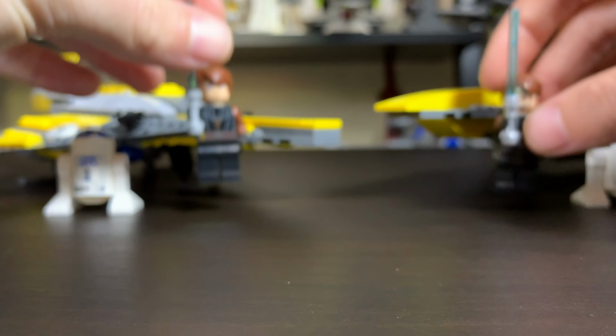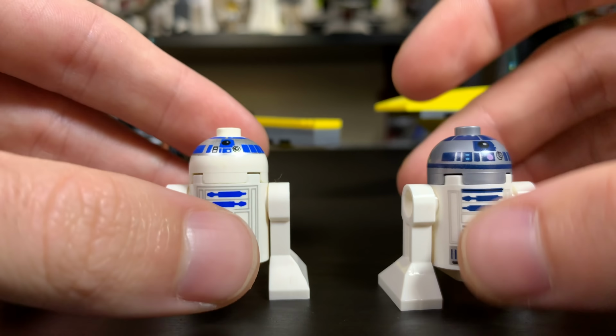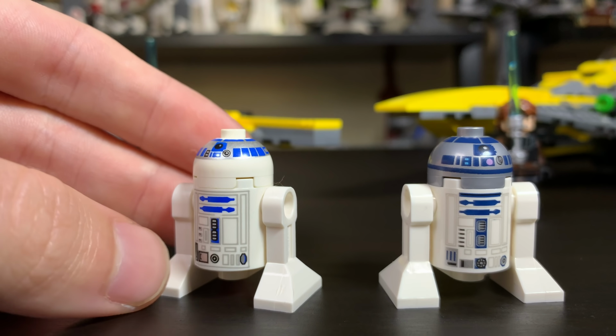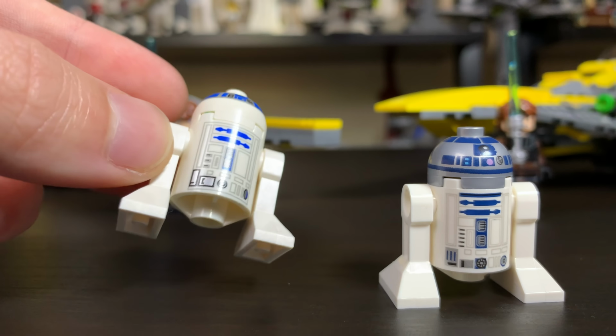Bringing in the R2-D2 figures here. You'll see there is a pretty big difference. Again, the older R2-D2, just the older printing style on the R2-D2 is pretty rough. I think they changed this just after this set came out.